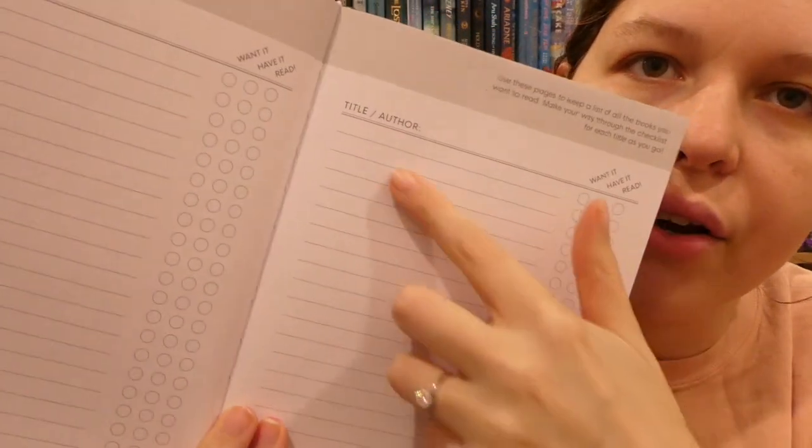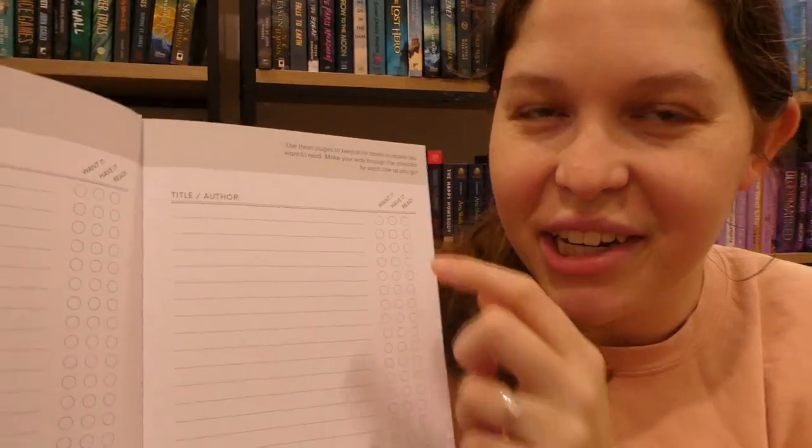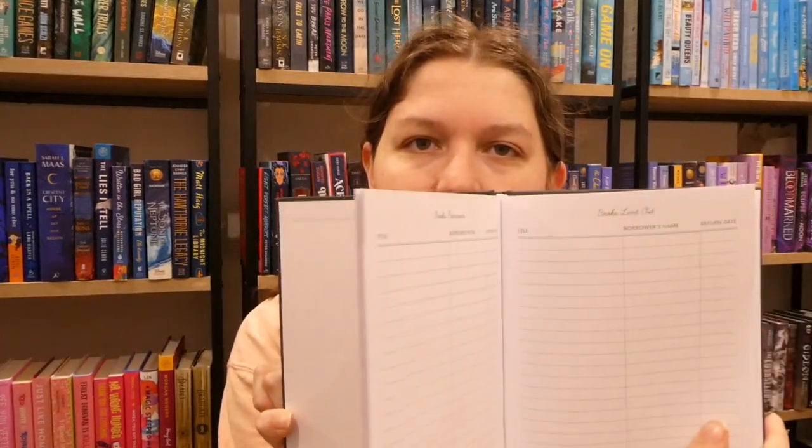And then we have the literary bucket list. So you have the title and then the author and if you want it, if you have it, and if you've read it. So that's really good. You've got a couple pages of that. And then you have one reading challenge, which is the well-rounded reader checklist. So you have a variety of genres that you can put in, and you have the title, the author, and the rating. Okay, well, some of these are genres, and then they have like beach read, spiritual, and then you have books borrowed and, oops, books lent.